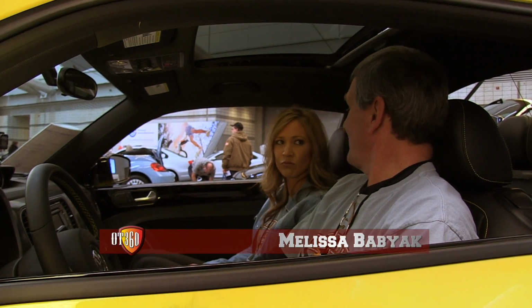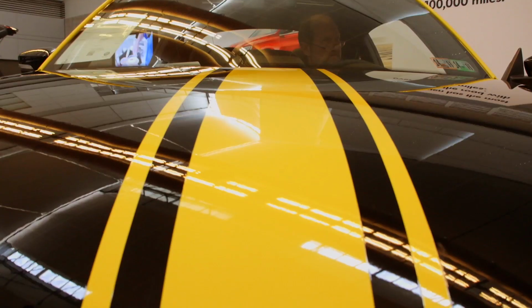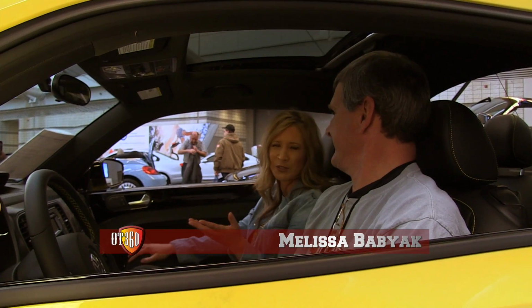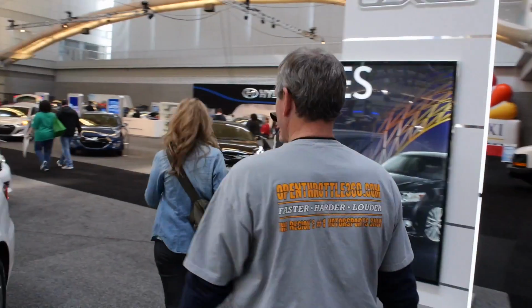What's the phrase? This is not your parents' Volkswagen? You know, it's a very sleek design, but it looks like a bumblebee or something. And I'm sure it goes faster than the average. 200 horsepower, yeah, I guarantee you that's a lot more than the old style Beetles ever had.